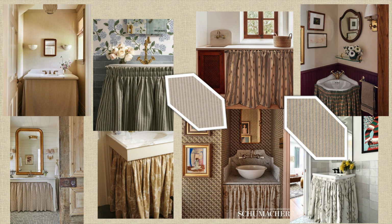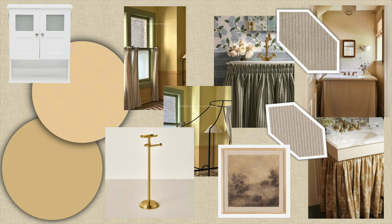This is a perfect opportunity for me to incorporate some fabrics with pattern. I have glass doors on my shower. It is not a curtain, so this is a perfect way to add that textile. And I think what I'm leaning to the most is a neutral striped fabric for the curtains. I think it's gonna go hand in hand beautifully with the yellow, and it's not gonna be too overwhelming, too overpowering. So yes, this is exactly the vibe that I'm going for, and I think it's gonna look beautiful with the yellow walls.